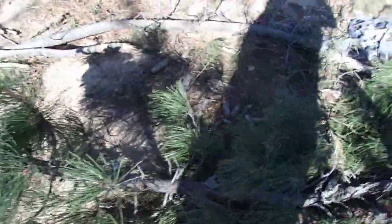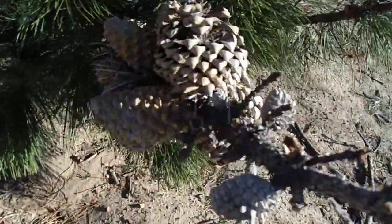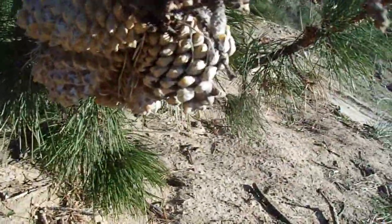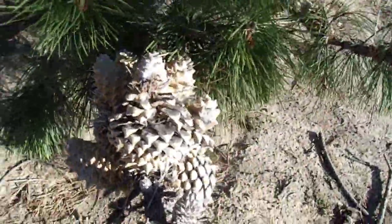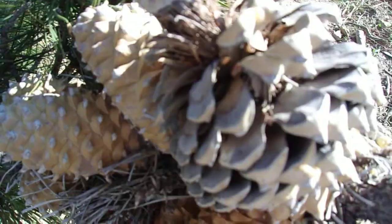And then we got these cones that cluster in whorls around the branches. So, as you can see here, they cluster and they whorl around each side of the branch. The cones are characterized by having these warty knobs with these little sharp claws at the end of the cone scales, as you can see here.